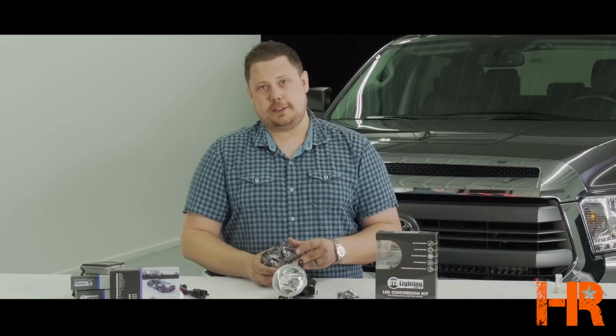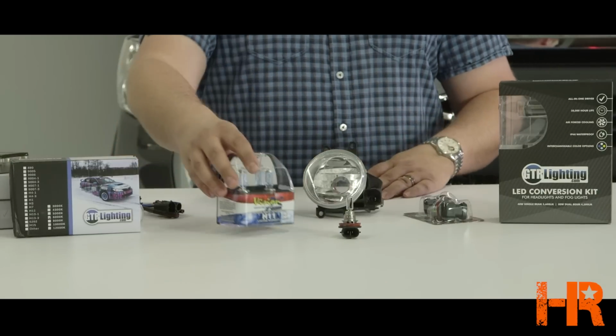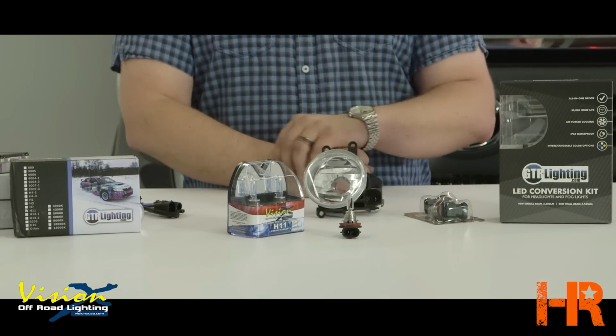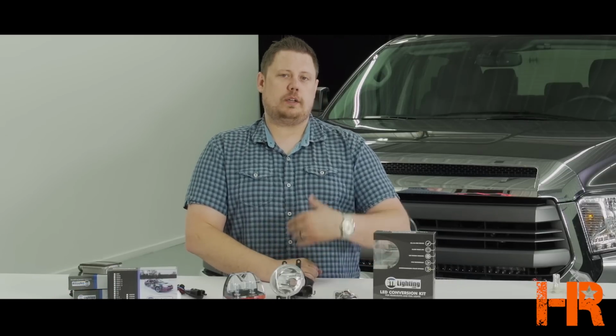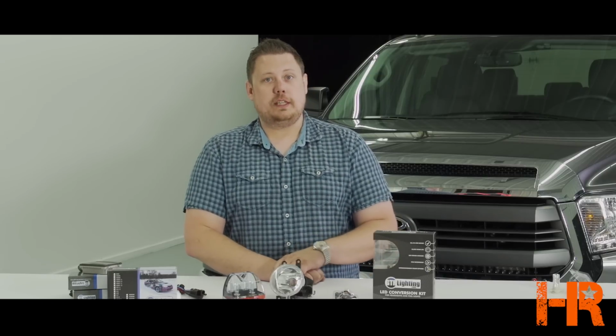So with that being said, I want to show you what an H11 light bulb looks like next to the Toyota H16. What I have here is a set of Vision X halogen H11 light bulbs, and these are going to be way brighter than these H16. So if you want to do a cheap halogen upgrade, this is really, really easy to do.